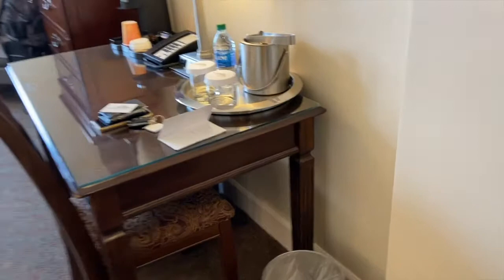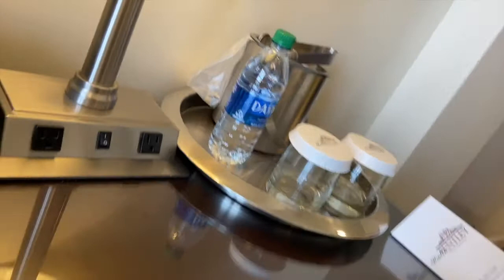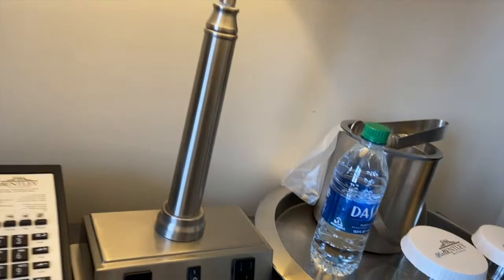And here we have a little desk. And you get, looks like a single cup coffee maker. They had two complimentary bottles of water. There is outlets on the lamp, but no USB ports.